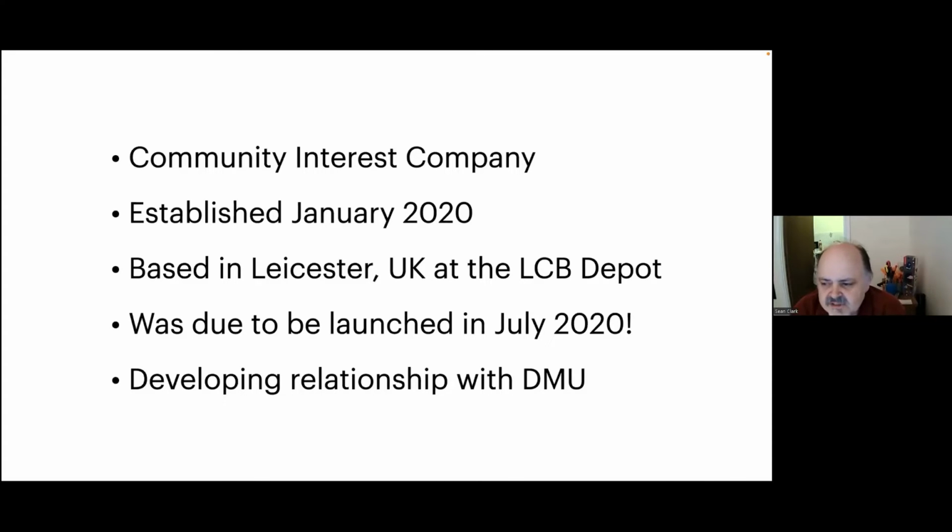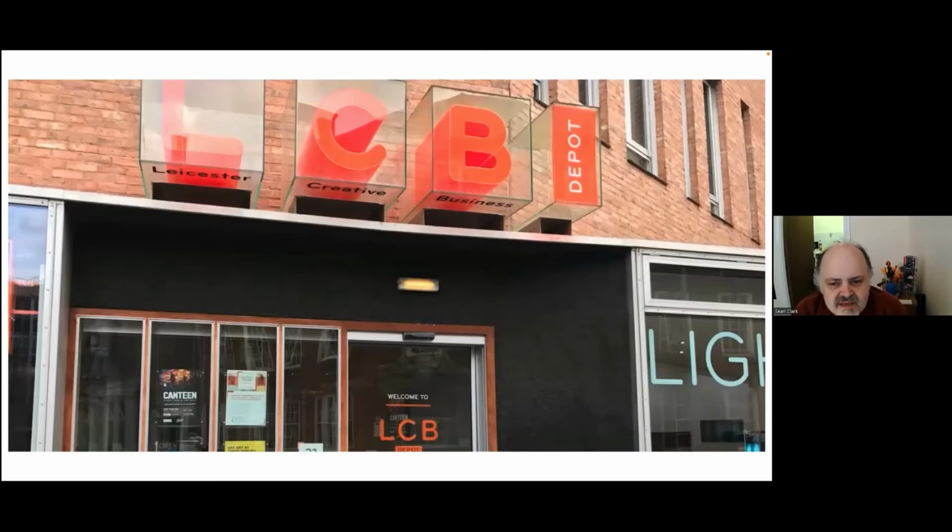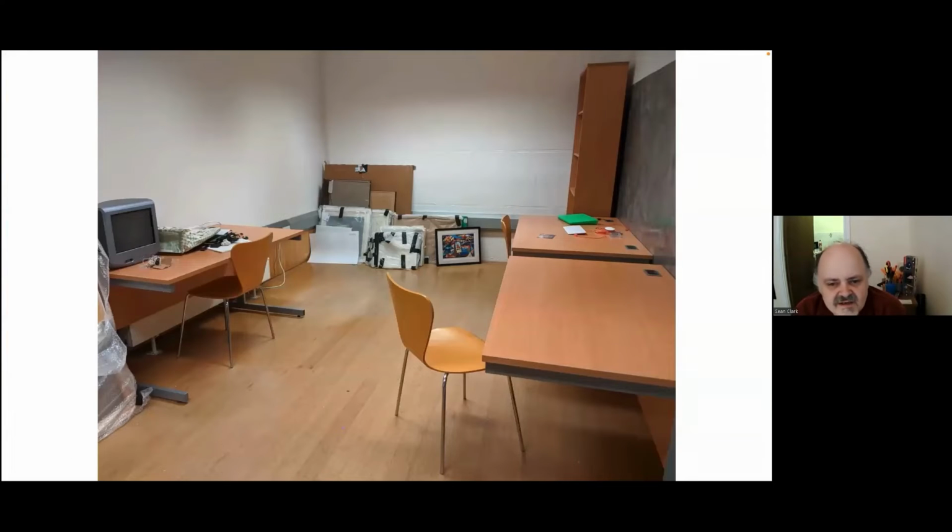One thing that has happened over the last couple of years is that we've had a developing relationship with Montfort University here in Leicester. One aspect of that is Sean Carroll doing his PhD in association with the archive, but it's also looking promising that we will have a university-based space to host the archive and ensure that it's looked after in good condition. So this is the LCB building that we're in at the moment. This is what the archive space is.